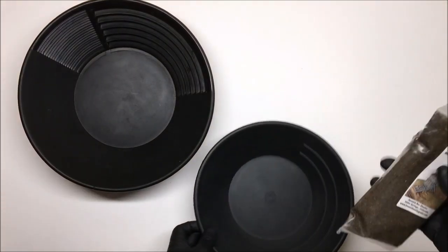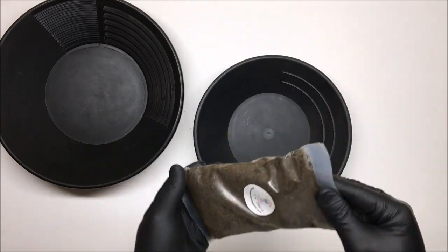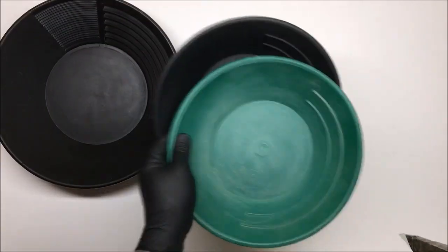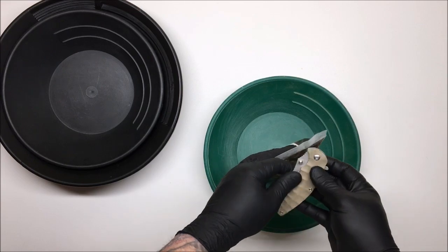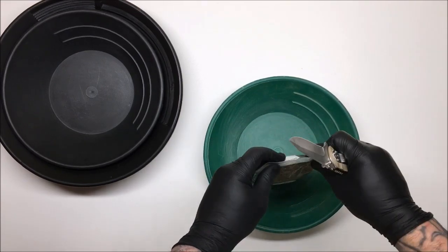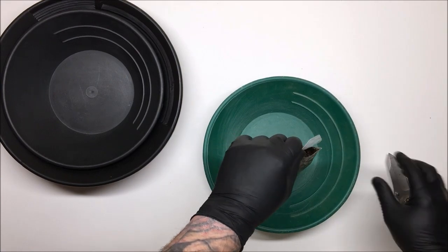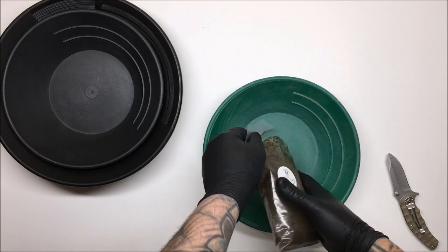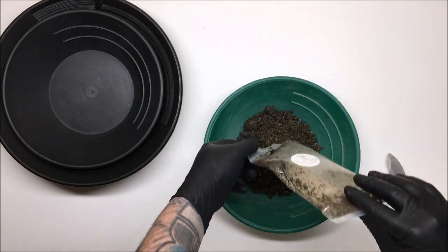One of the things I'm kind of worried about is it looks really, really damp. So I'm going to put it in one of my other pans. I just might have to go dry this out. One of my pet peeves is wet Paydirt, because you cannot classify wet Paydirt. Well, you can, but it's very, very messy. And yes, this is very wet material.